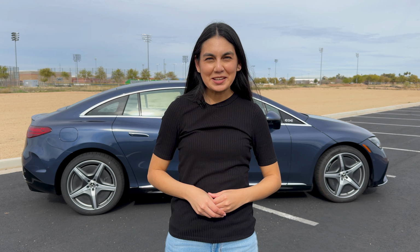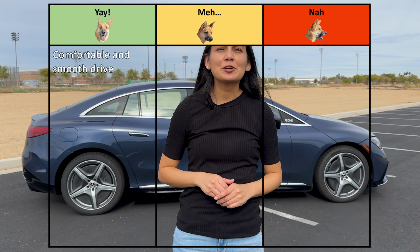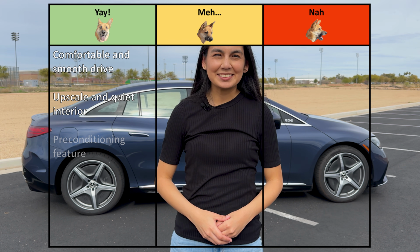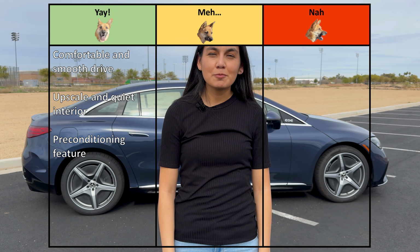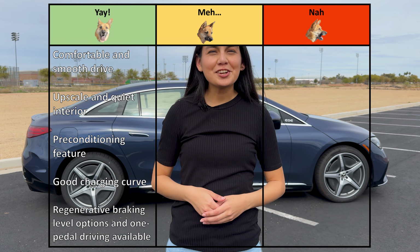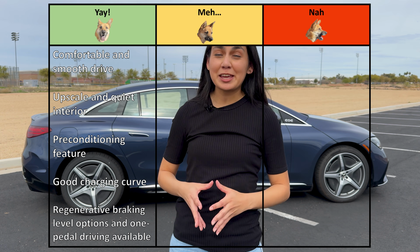Let's see how the EQE did. On the plus side, it delivered a comfortable and smooth ride. It had a nice upscale and really quiet interior. Also, it has a preconditioning feature to get your battery ready for charging, so we had a nice and smooth charging curve. Lastly, we have regenerative braking level options, including one-pedal capabilities.